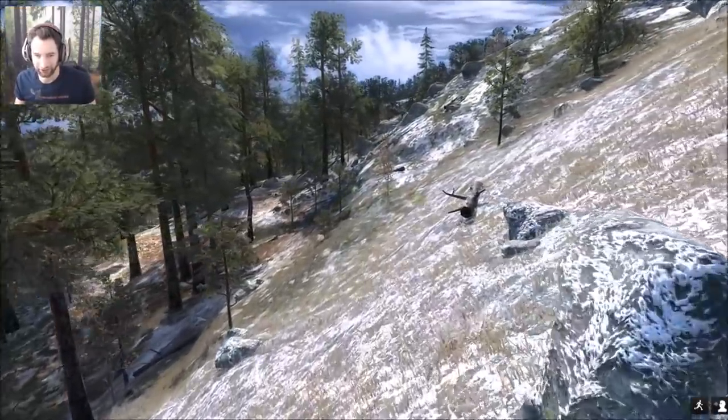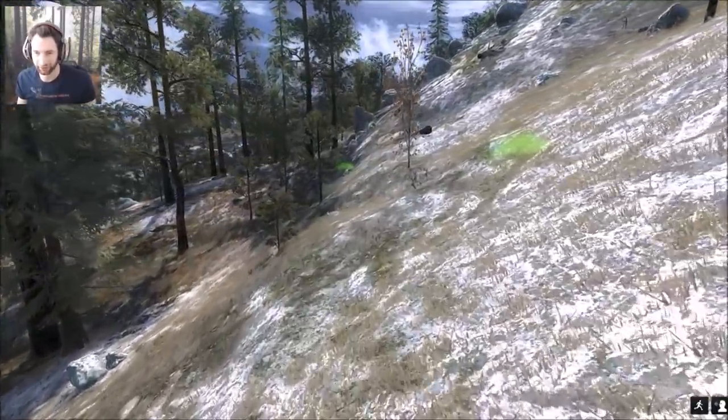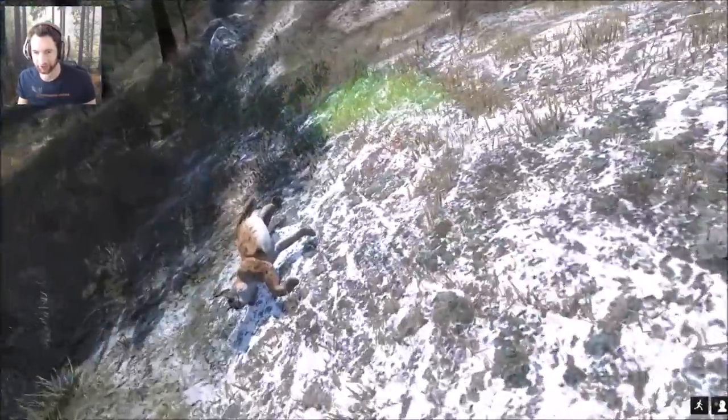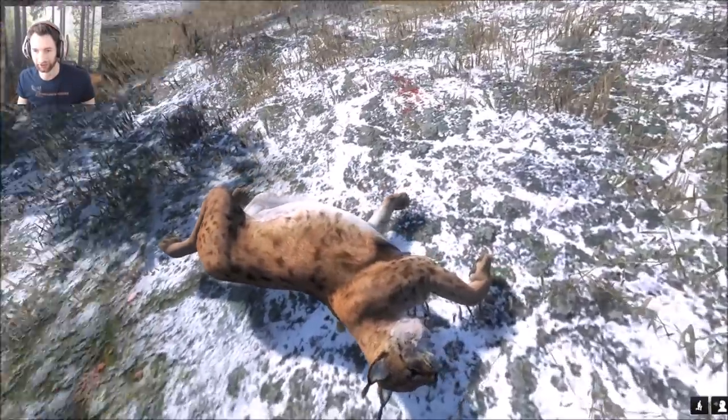Apparently, they're very skittish. They're even really difficult to track, too, because one minute you're tracking them one way, the next minute they turn around and do a complete 360, and you don't know which way they went. But here's our first lynx right here. It's a female. And let's take a look.